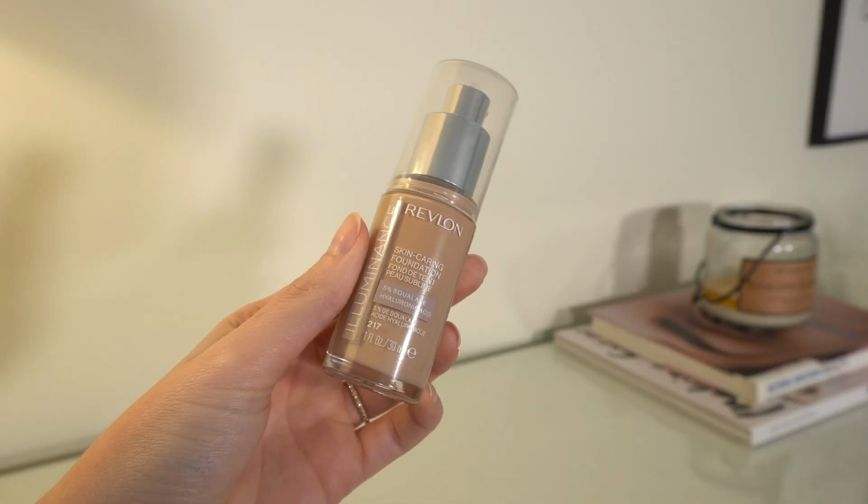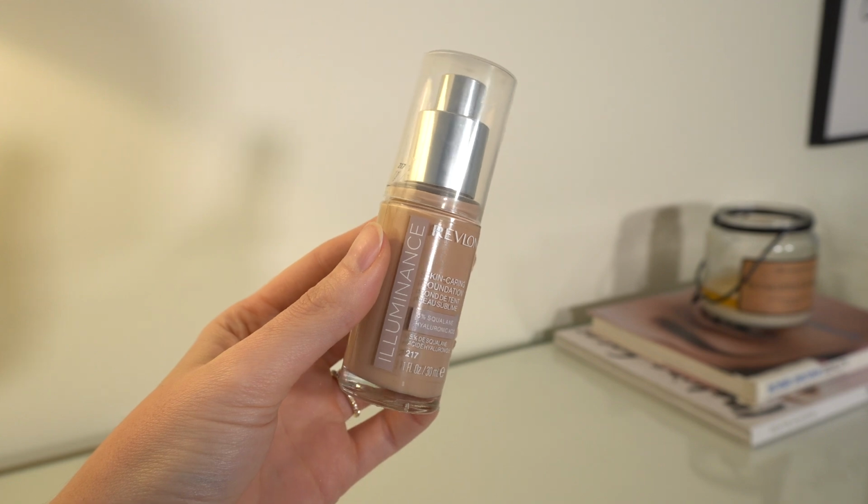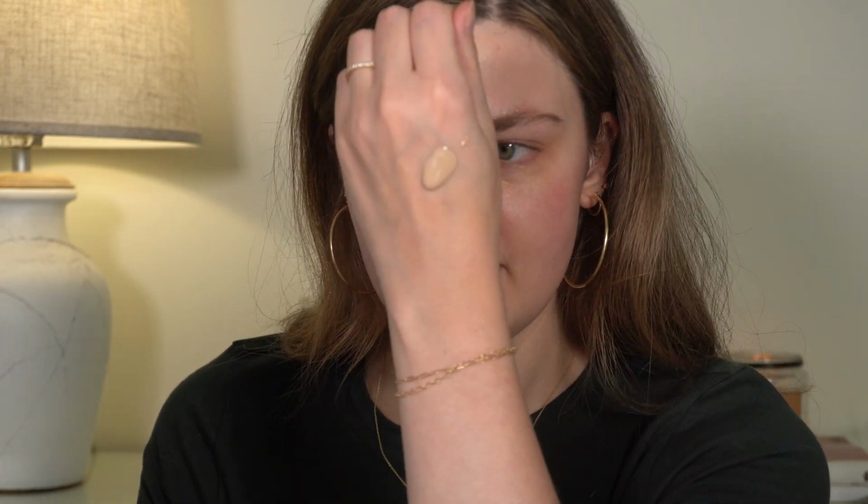All right, for foundation, this was a pretty easy pick. I really wanted to use these again. So this is the Revlon Illuminance Skin Caring Foundation. One of my favorite drugstore foundations I've ever used, honestly. I bought this right around the time that it released, and I think it's such a beautiful foundation. I actually have two shades in it. I have 117 and 217. I just pumped out 217, but I think 217 might be okay.